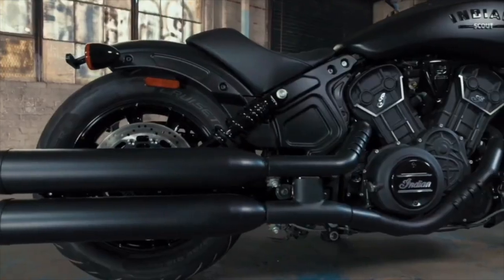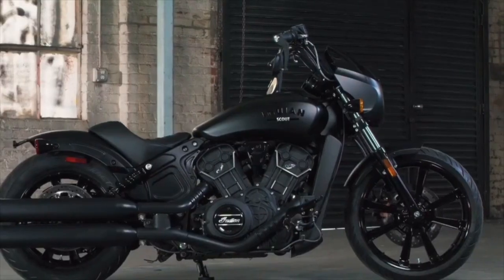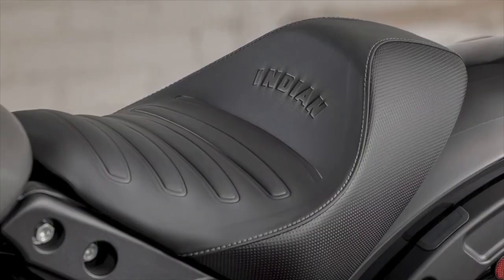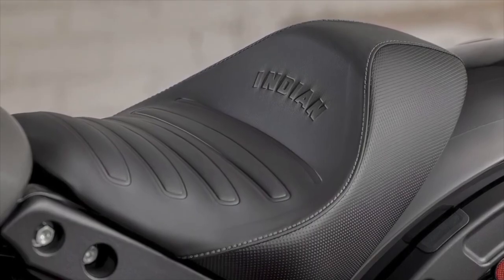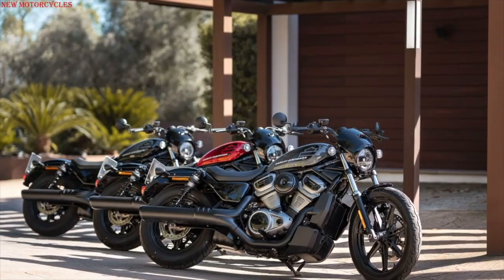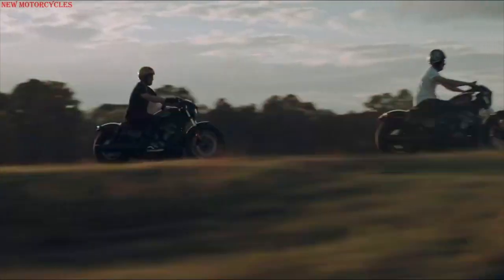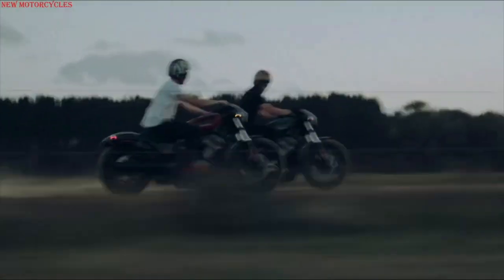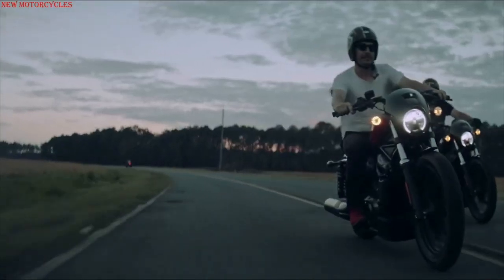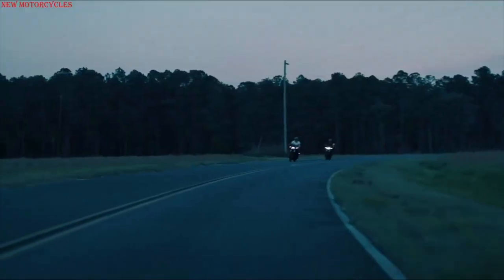The Rogue is very, very simple indeed. There's ABS but no traction control, and there's no switchable riding modes. All told, the Rogue is about as basic as it's possible to get. However, this simplicity is quite alluring. In contrast, the Nightster has a little bit more tech than the Rogue. You get 3 rider modes: rain, road and sport, and you also get ABS, but it's not switchable, and traction control that is.